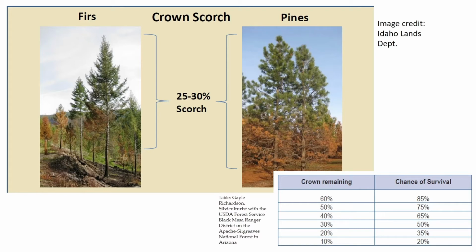So one of the first places you can start when going out on your land is looking at crown scorch. That's the percentage of the crown of the foliage on your trees that has been turned brown because of this fire. You can kind of get an estimate of the percentage of crown that has been scorched. In this image, both the firs on the left and the pines on the right have 20 to 30% scorch. We know as a general rule of thumb that firs can survive up to 50% scorch, and pines can survive up to 75% crown scorch.